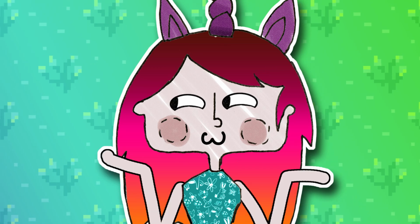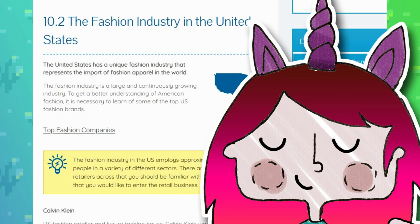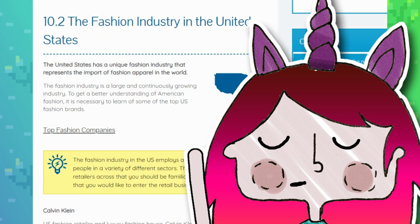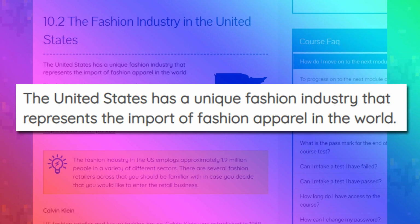What? What? Oh. You can now place your bets on how much of a heartbreak that will be. Anyone? Anyone? Then they talk about the fashion industry in the US and some of the design characteristics over there. The United States has a unique fashion industry that represents the import of fashion apparel in the world. Damn it, dudes, it's the last one. Couldn't you at least check the last one?